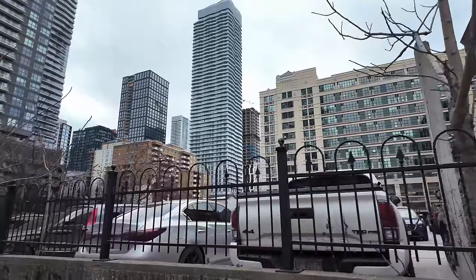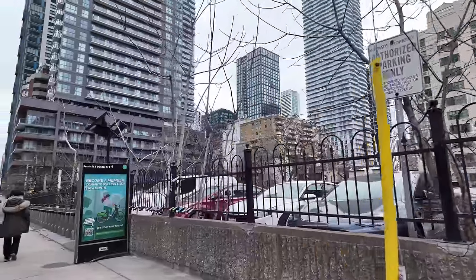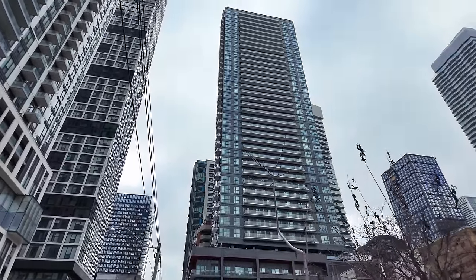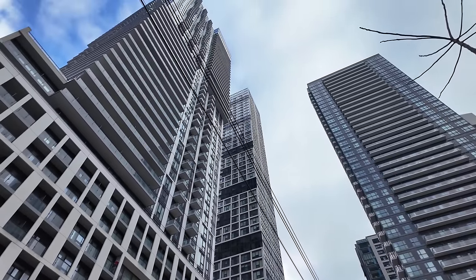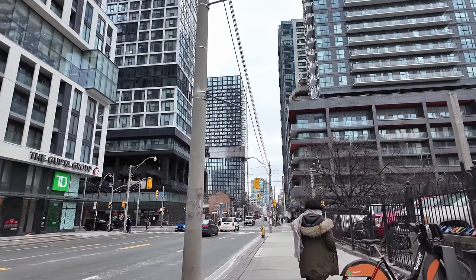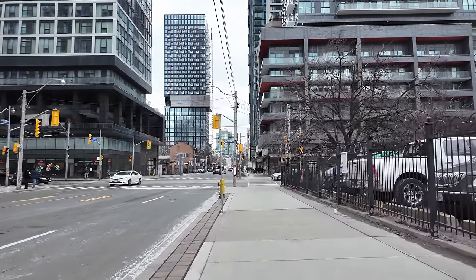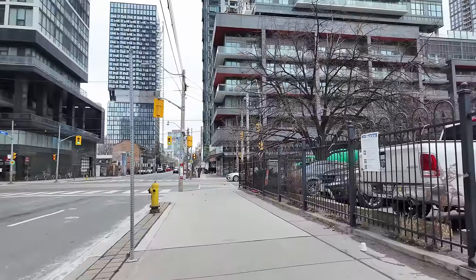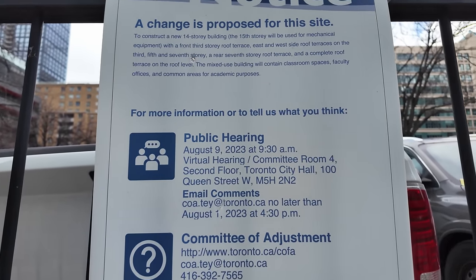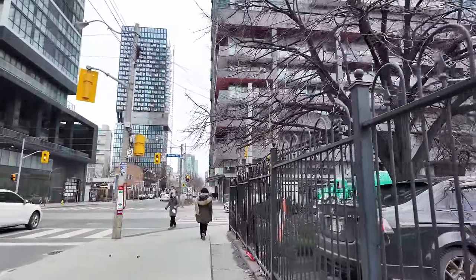It's kind of surprising this parking lot has held out so long, right on the corner of Dundas and Jarvis. Condos have sprung up on the other three corners. You'd be hard-pressed to find an intersection that's changed in recent years more than this one. Proposing a 14-story tower for that site. It's a bit surprising.